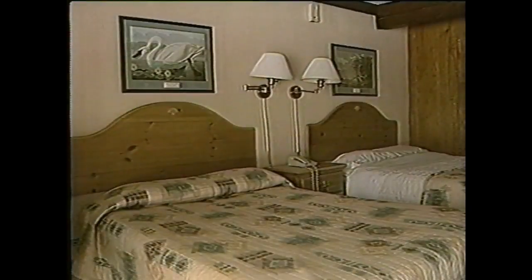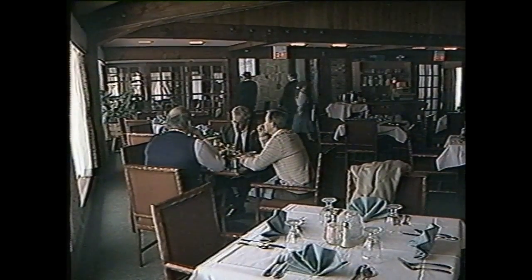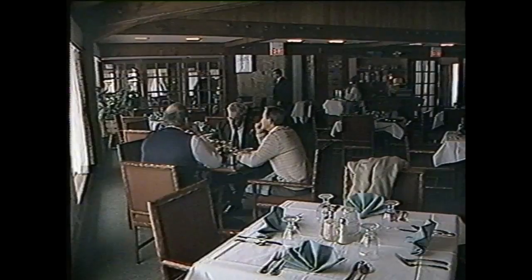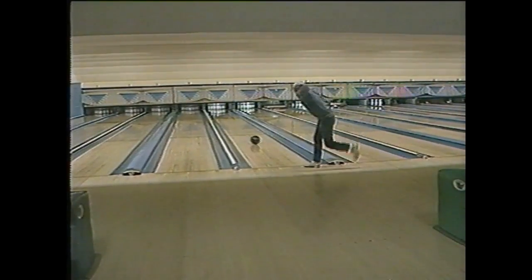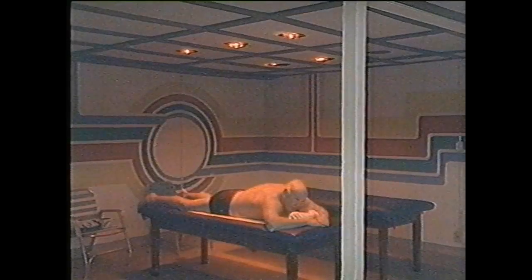It includes a room for Friday and Saturday night, your dinner Friday and Saturday night, breakfast on Saturday and Sunday, and a welcome cocktail party. If you like to bowl, you'll be pleased to know that they have newly refurbished lanes here at the Aquamarine. And if you like to just relax or lay around, they have plenty of places to do that.